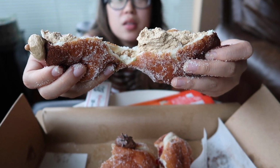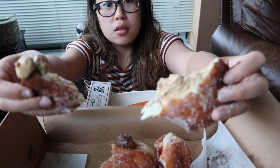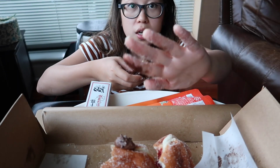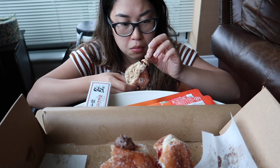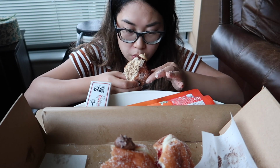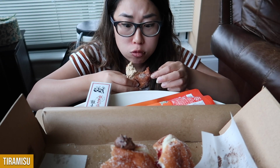That amount of cream in there for this tiramisu though is insane. It looks a bit like the peanut butter one. So messy. Okay. Oops. Tiny piece of fluff. We're going in. Oh my gosh.